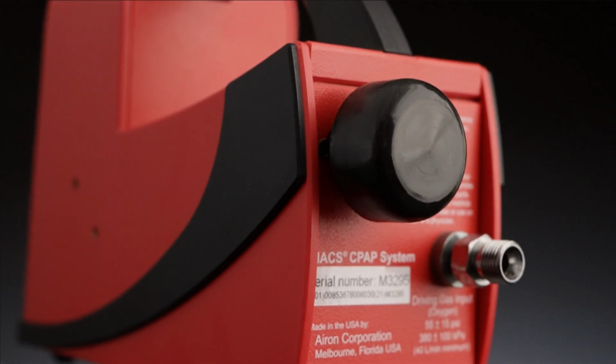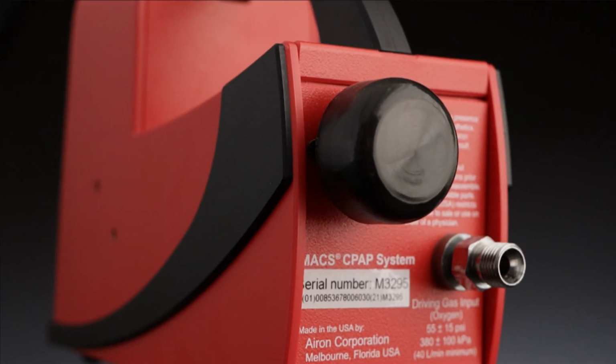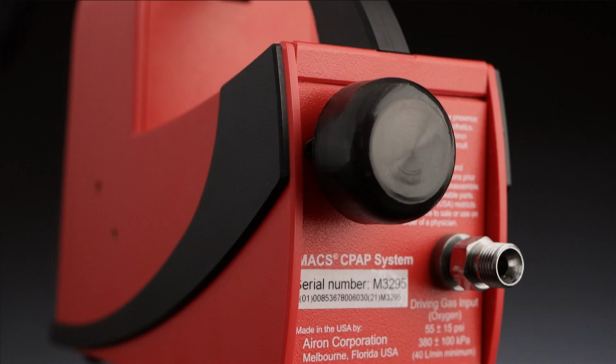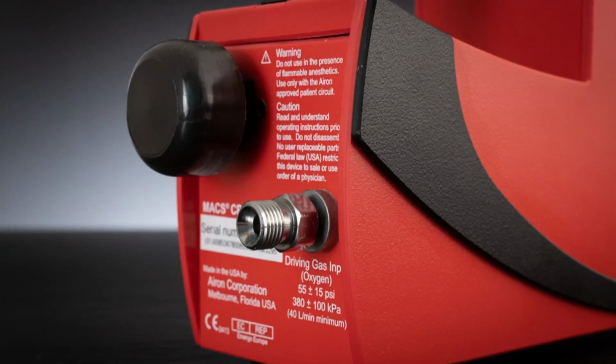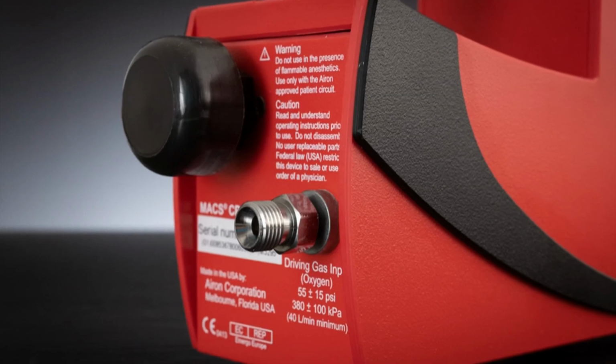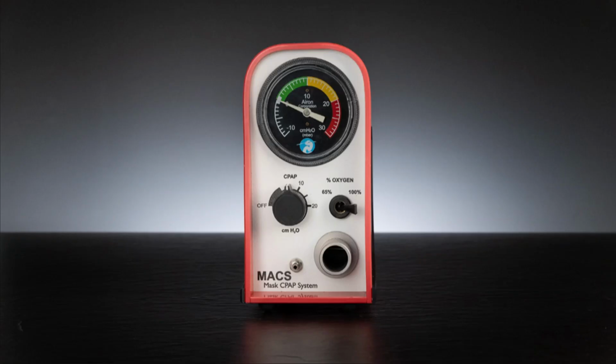Aeron Corporation will change the air filter during routine preventative maintenance, which is required every 2 years. The filter can also be fitted with a nuclear bacterial chemical filter, also known as an NBC filter, for use in hazmat situations. Now let's move our attention to the front panel of the MACS CPAP system.